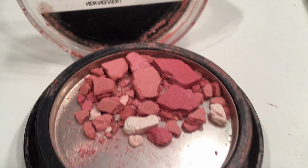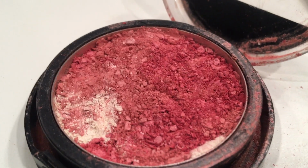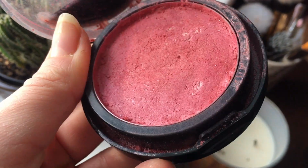Next is this Maybelline highlight slash blush in the color Pink Rose. Honestly, I'm really tired of this blush by this point. I've never finished a blush before because blush is one of my favorite items, so I have a ton of them and I tend to get bored. This one I've been working on consistently for a year and it's just taking forever, but I really want to finish it this year.